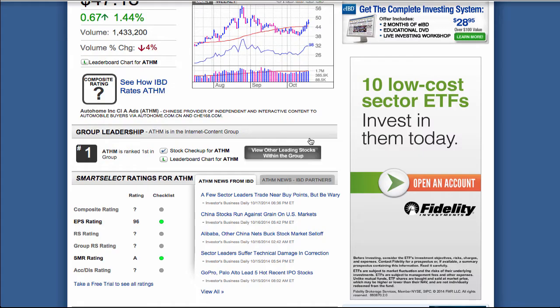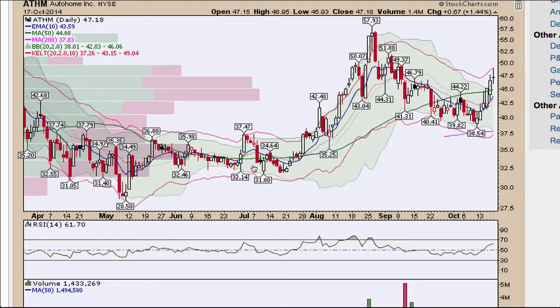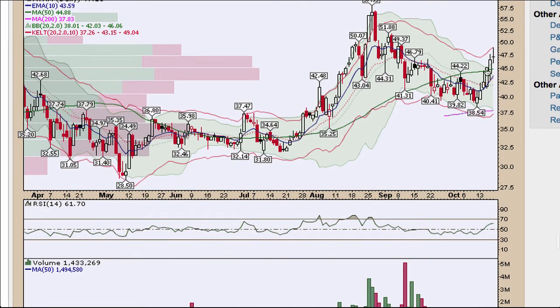ATHM, Autohome, a Chinese provider of independent and interactive content to automobile buyers via autohome.com. It is number one in the group on IBD. Note the breakout of this wedge pattern. We are $5 off of that level, so I'd look for this to pull back to the 50 period for a bounce. If that occurs with tight Bollinger Bands, we could see a move higher.